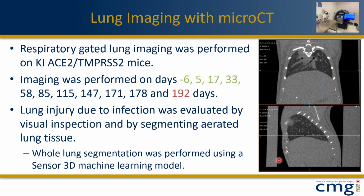So what we want to do was look at respiratory-gated lung imaging. And you can see here the total number of days that we've investigated the animals. What I'll show today in some data analysis are just the first 4 time points, but we have looked at them over monthly scans for about 6 months. And you'll see that the later days here are closer together. That's because we did do a smaller number of animals where we reinfected them with COVID. So they would get exposure twice. And then we want to look at the lung injury due to the infection.